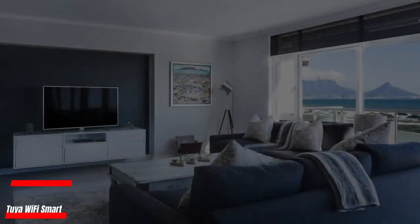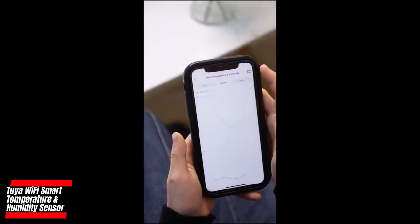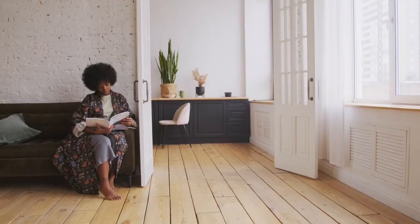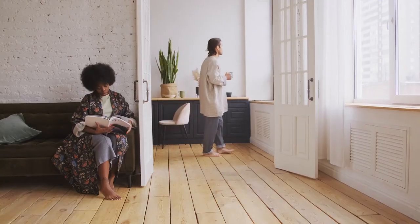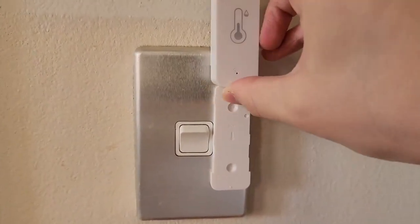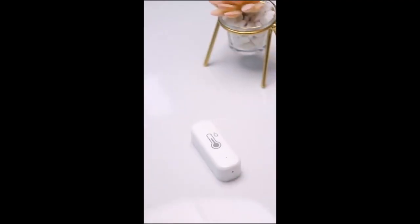Looking to monitor your home's climate effortlessly? The Tuya Wi-Fi Smart Temperature Humidity Sensor is the perfect solution. This compact device tracks real-time temperature and humidity levels, sending alerts directly to your smartphone via the Tuya Smart app. Whether you're at home or away, you can stay informed and adjust your environment for maximum comfort. Plus, it easily integrates with other smart home systems for automated actions like controlling your HVAC. It's simple, smart, and ensures your home stays just the way you like it.